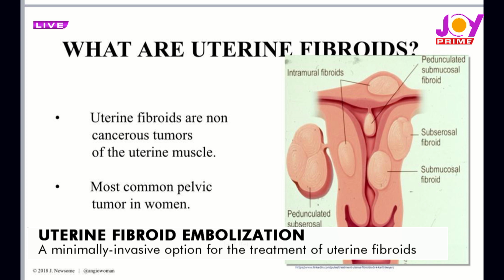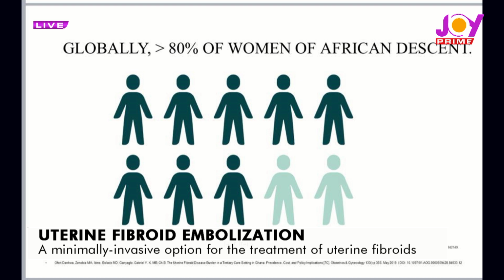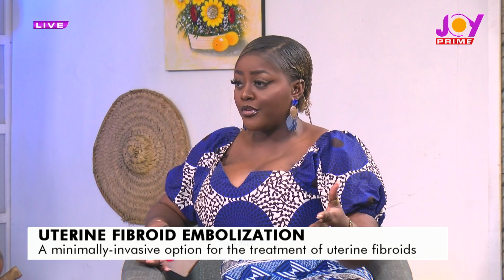So if you took 10 people globally from any part of the world, and they were all of African descent, 8 out of 10 will have fibroids. So it's something that is very peculiar to the Black skin, and that's why it's important we talk about it. Right. Now let's come to the treatment options available for fibroids.